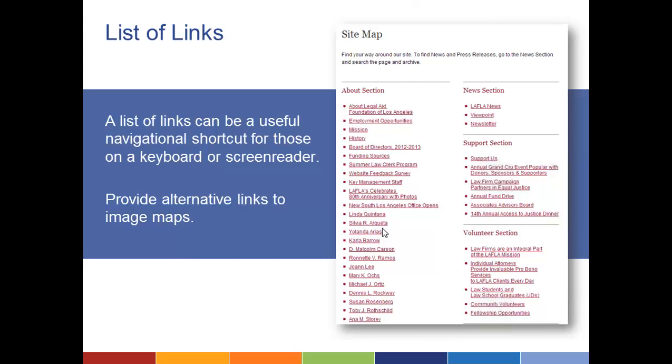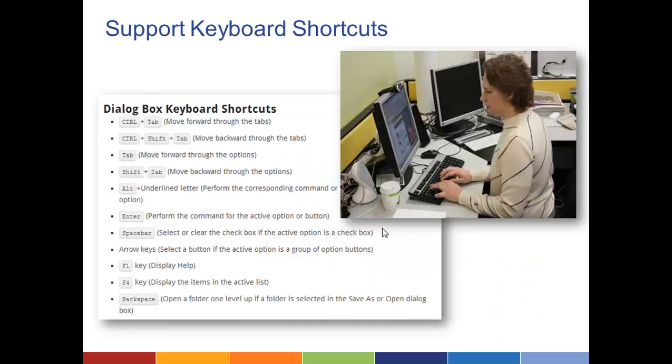So we've talked a lot about some of these same ideas. As opposed to having really deep menus that you need to click a lot through, just having a list of links can be a really useful navigational shortcut for people who want to pop directly to the thing that they want to see. And a list you can fairly easily tab or arrow through.